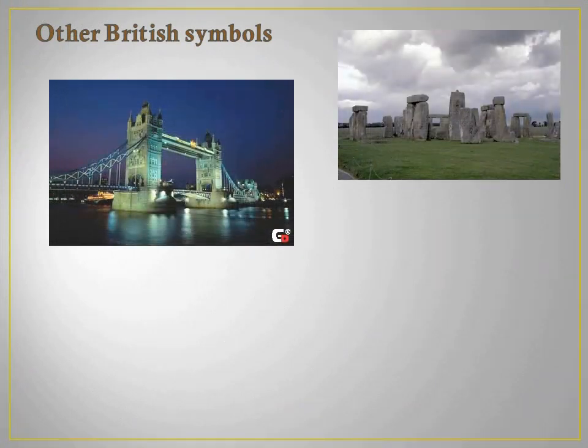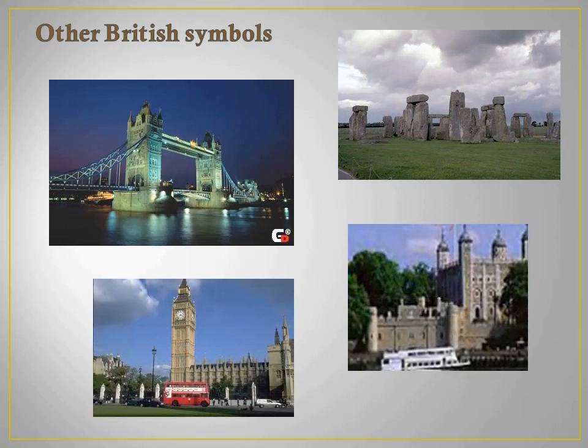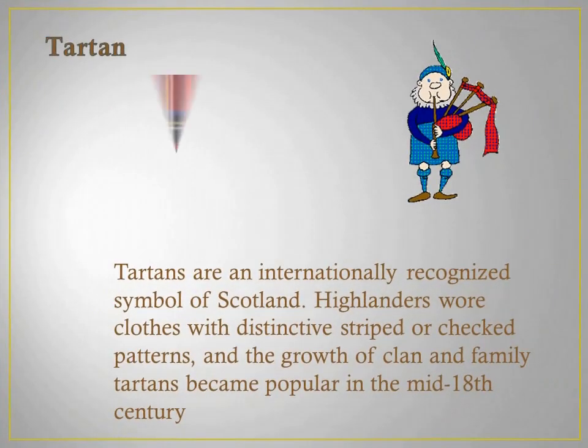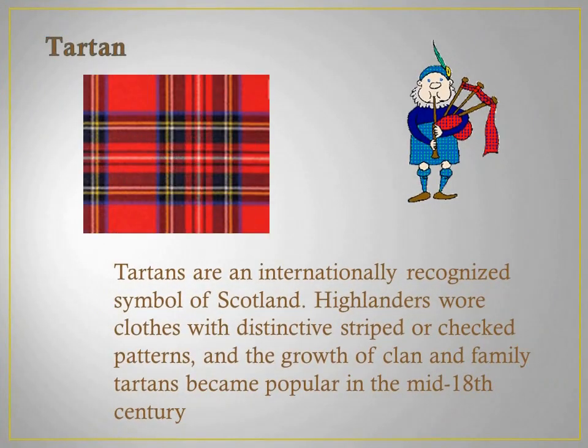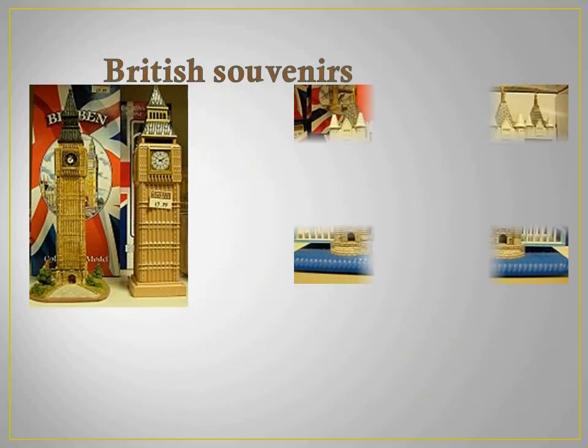Other British symbols. Tartan. Tartans are an internationally recognized symbol of Scotland. Highlanders wore clothes with distinct striped or checked patterns. With the growth of clan and family, tartans became popular in the mid 18th century. British souvenirs.